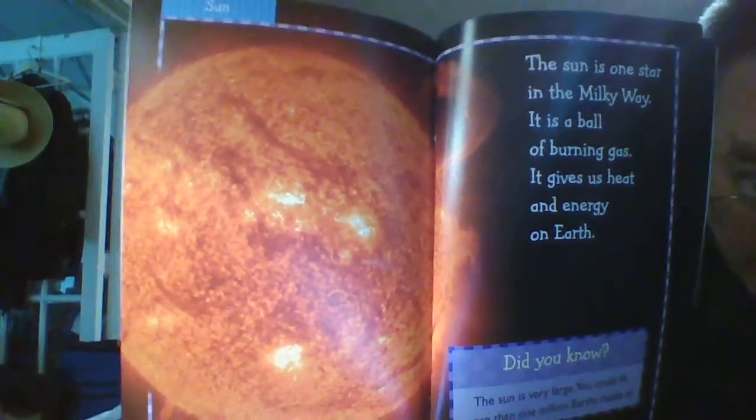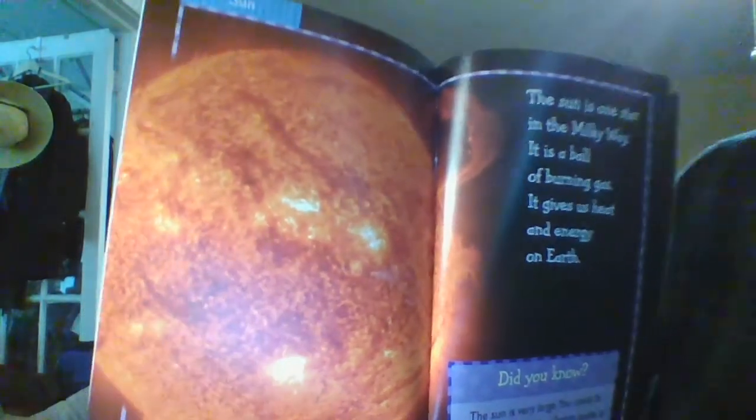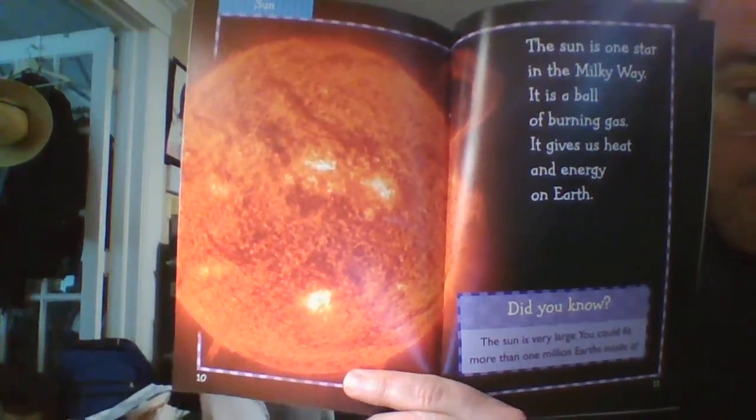The sun is one star of the Milky Way. It is a ball of burning gas. It gives us heat and energy on Earth. And then it said, did you know the sun is very large? You could fit more than 1 million Earths inside of the sun.